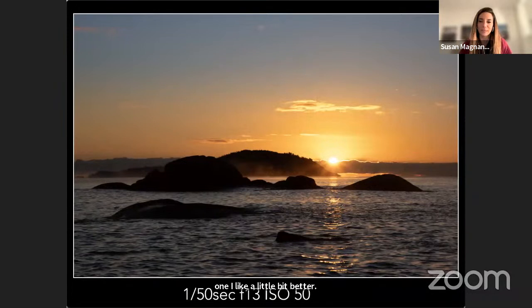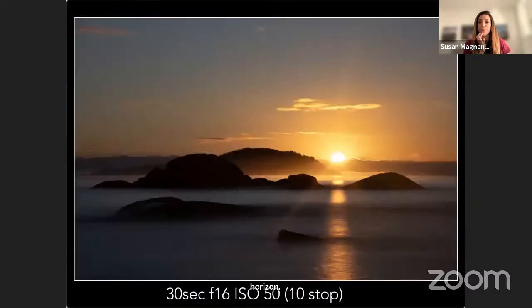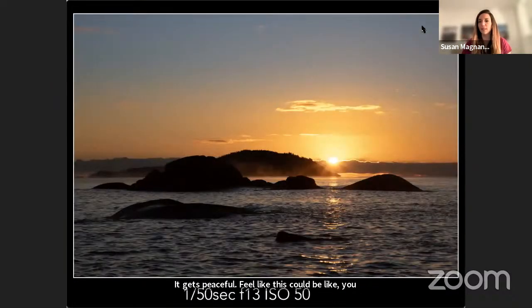Here's kind of a typical scene. The sun is setting over the horizon, with beautiful rocks in the water. I thought it was pretty good. I put on my filter and now there's a different mood, a different serenity. Like it's peaceful. I feel like I could put on some spa music and look at this picture. And this one creates a little bit of agitation, but still beauty.